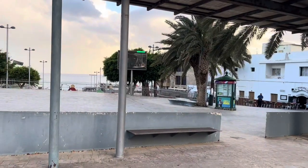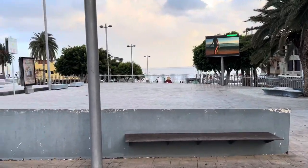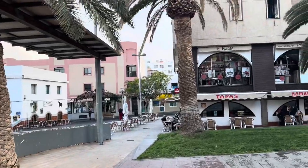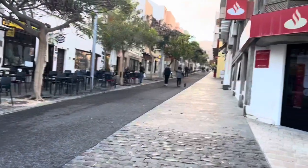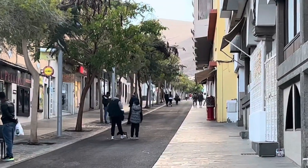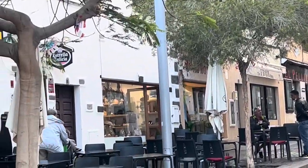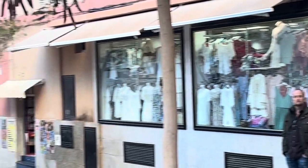Behind me is the sea. A piazza over here. And the walkway is going up this way. Right up there. It's absolutely beautiful here. And all the little cafes going all the way down to the sea.